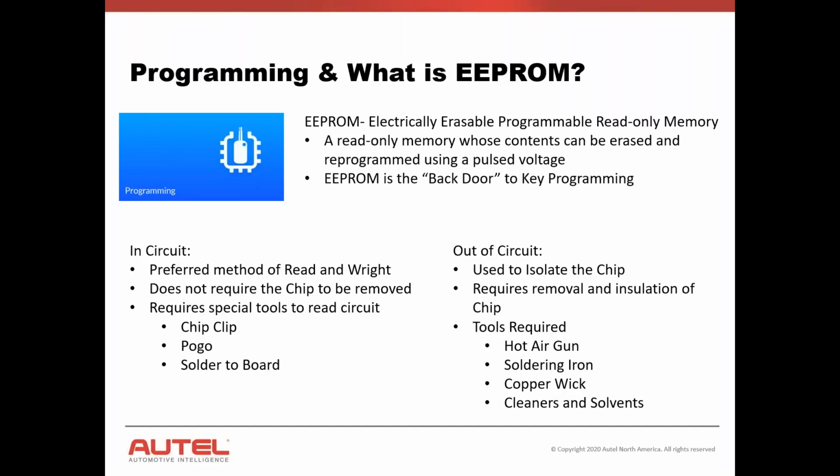The other option is to be able to do out of circuit. And on some vehicles and models, we need to isolate that chip because we're applying power to that chip. And if we're applying power to that chip, it potentially could excite the rest of the board, and then the rest of the chips start talking, and we can corrupt the information that we're trying to pull from that component. So this does require the removal of the chip on some specific vehicles and components.